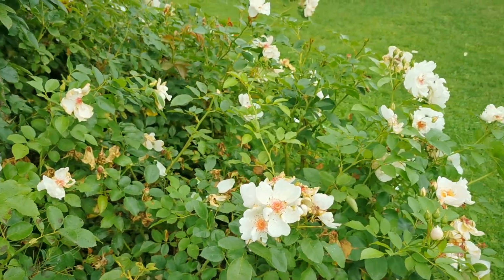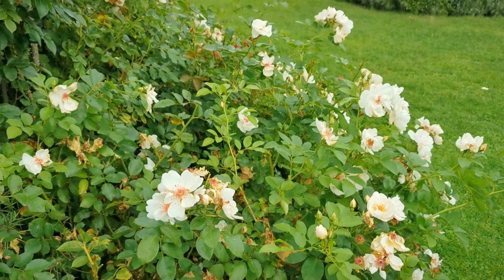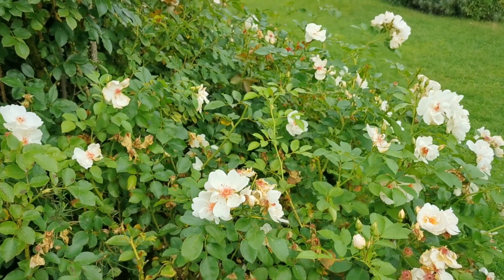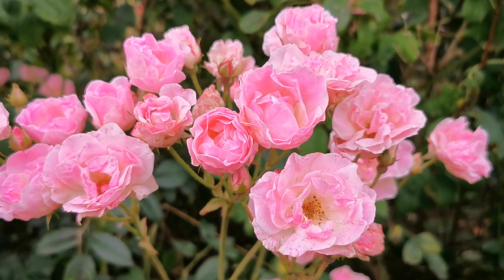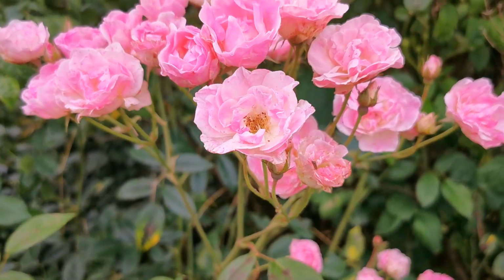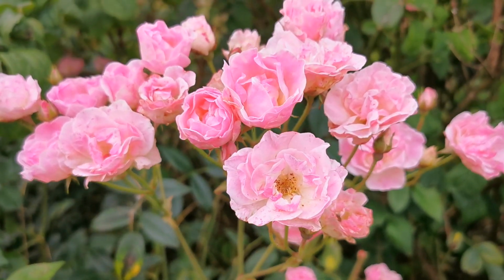And grown en masse forms a lovely dense flowering plant. Very nice one, Jacqueline de Prey. Just look at that for a flower rosette or bouquet. Almost could be picked as a bouquet, put in a vase. One stem will give you this display.